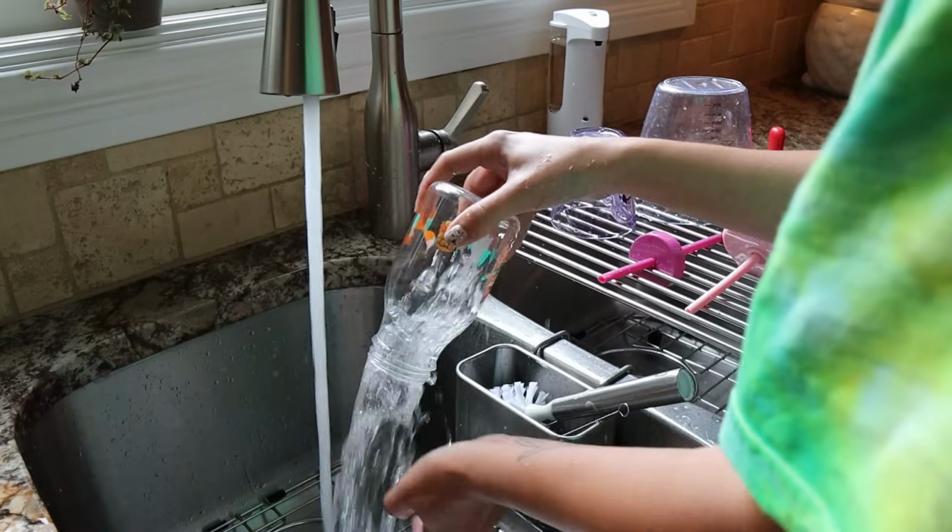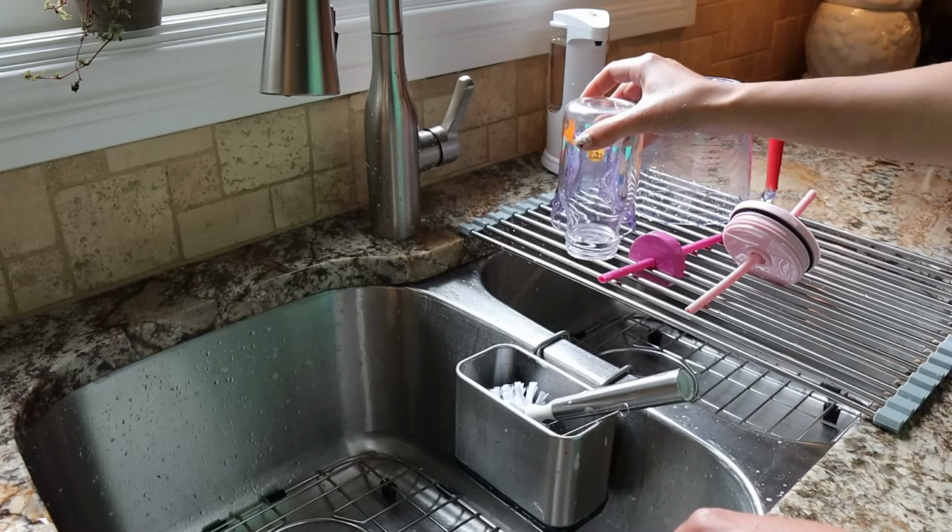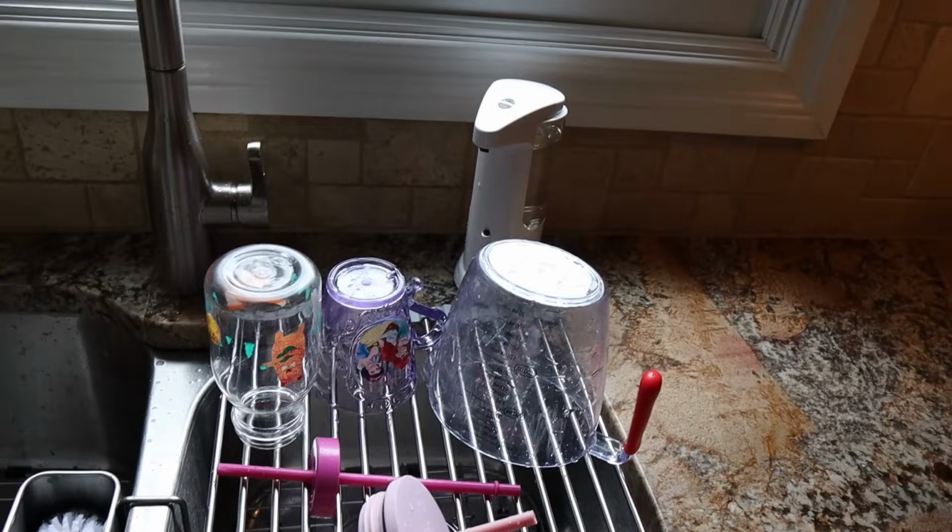It allows for better airflow around the dishes, which actually helps them to dry faster. So this is like a permanent replacement. It was $7. It was a necessary upgrade. All right, we're done in the sink. Let's move on to the drawers.